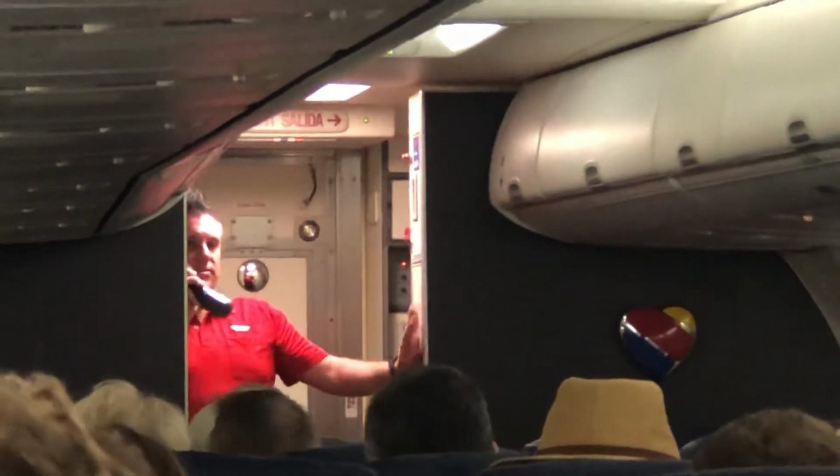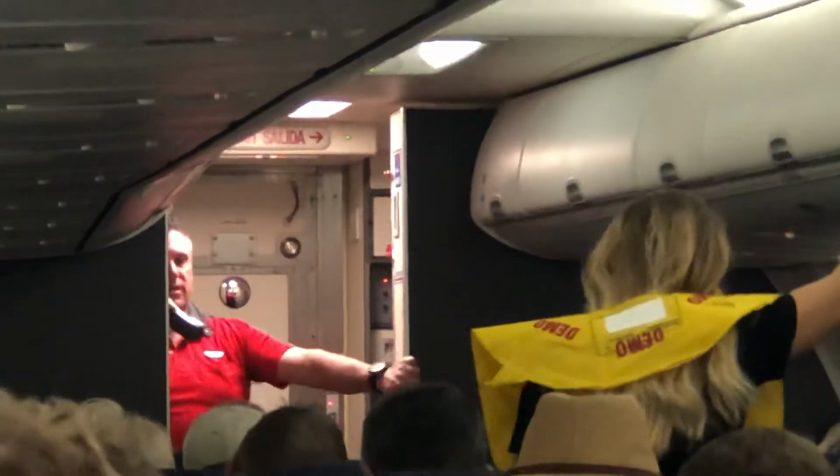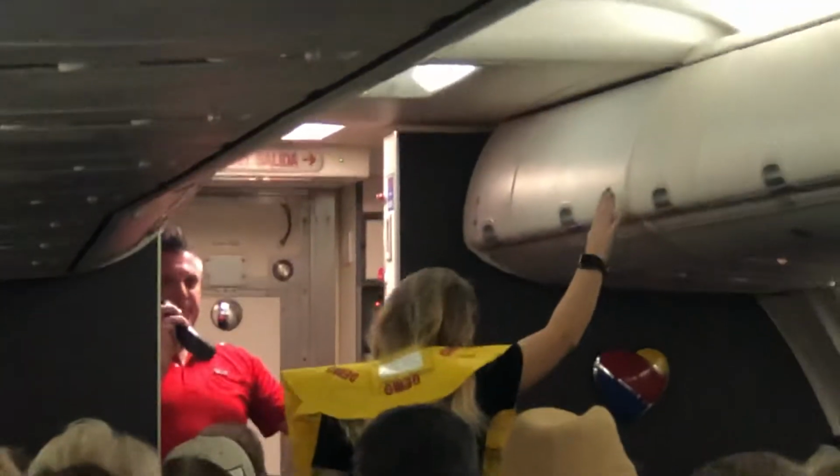Also, there's no standing, chilling, hanging out, or doing yoga here in the forefront of the aircraft while the forward lavatory is occupied. How do I know the forward lavatory is occupied? You ask. Right up here, in the ceiling panel, there's a light. Looks like a couple of people throwing an iPad in the toilet.